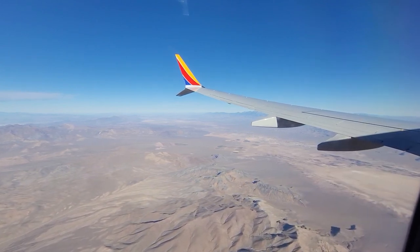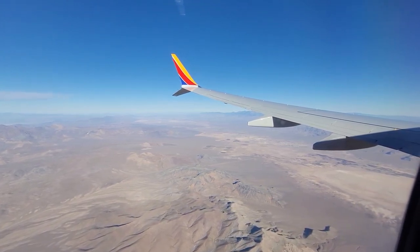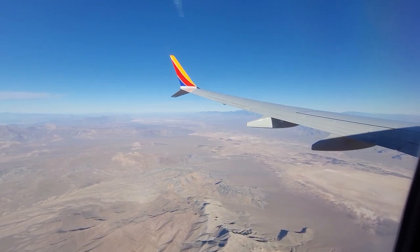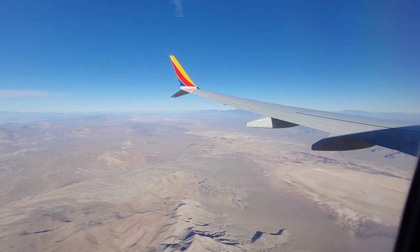If you choose not to watch TV, you can always look out the window at the desert landscape. I find this landscape to actually be pretty nice. And I think this is usually because I fly into Vegas at night and I never get to see this desert landscape.